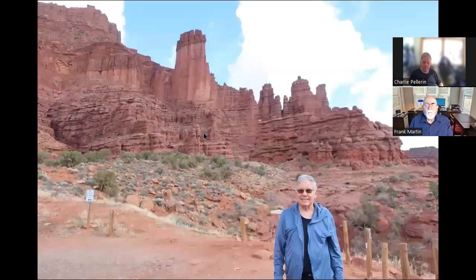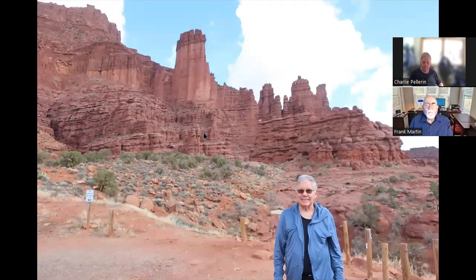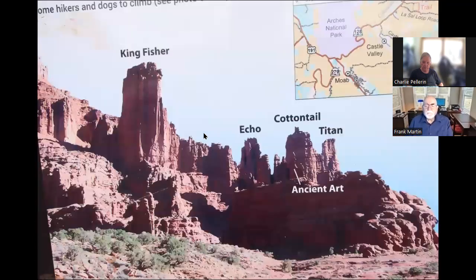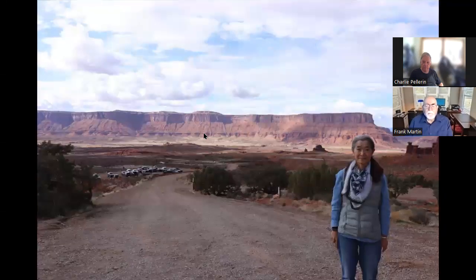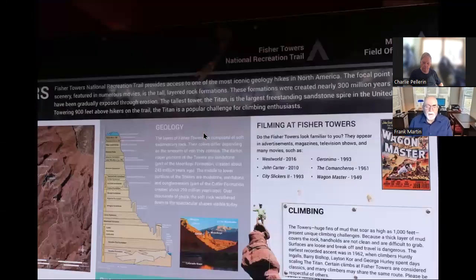I remember the first time I went here, which was 1993. I just was awestruck by this. There's the names of them. You think about the amount of wind and water that had to go through there.